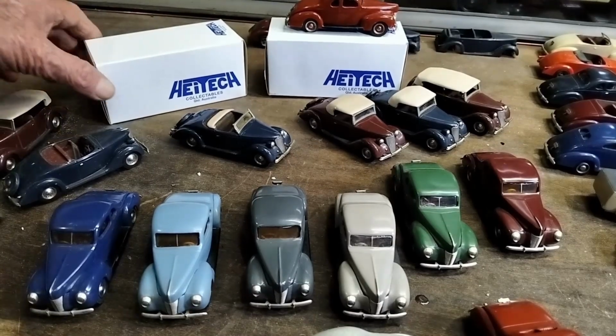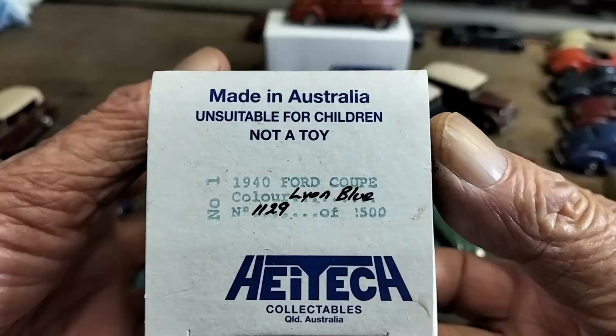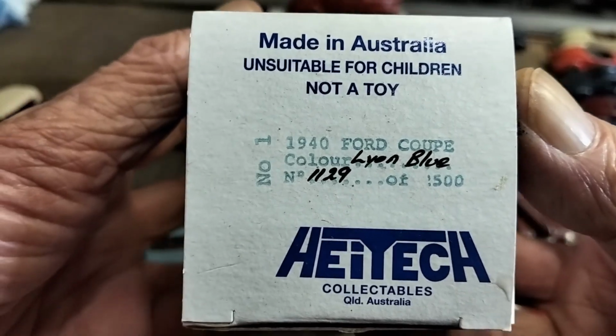Just before moving on to the customs, I'll just cover the packaging that they were sent out in. You can see they were all detailed with their serial number and the colour. 1940 Ford Coupe in lion blue, number 1129 of 1500.